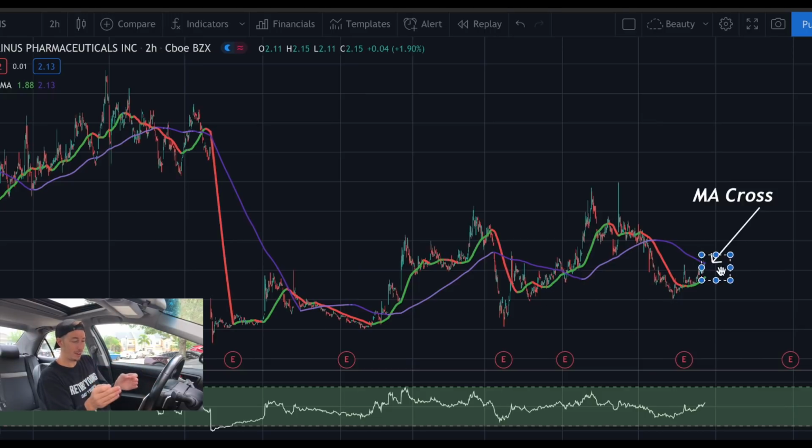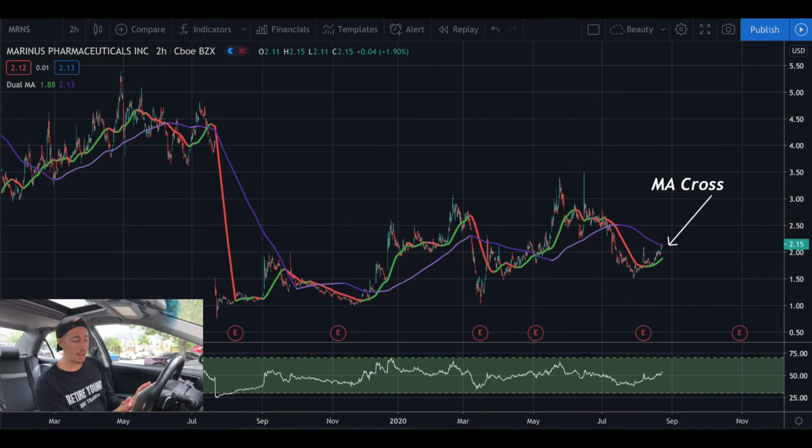It's very simple. And right now, they're about to cross. The green is about to go above the purple. So this is just an indicator to help me, give me a little bit of an edge that most likely this stock is now moving up. It's moving up in the right direction. These two lines are about to cross, and that's a good thing. So we got the MA cross, moving averages cross. That's another bullish signal.